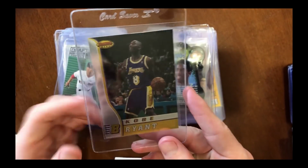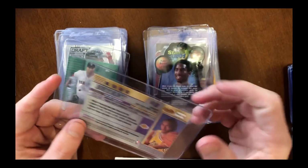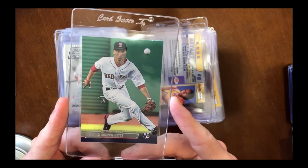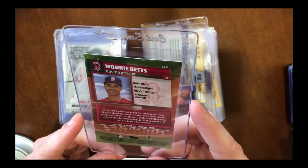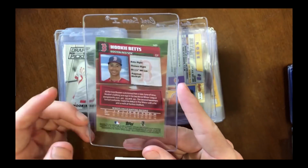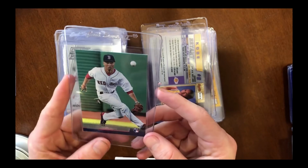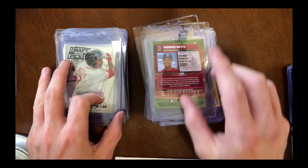PSA 10s of this card are $1,000. PSA 9s are now 175, 200. I mean, it's just crazy. Mookie Betts. So I bought this Mookie Betts mainly because you rarely ever find one that's in gradable condition. And if I do find one that is borderline, I will buy it. This one has a little bit of white on the edges on the back. I've only graded one of these, and I graded it through Beckett, and it came back a 9.5. But the population report and the print run on this is super small.